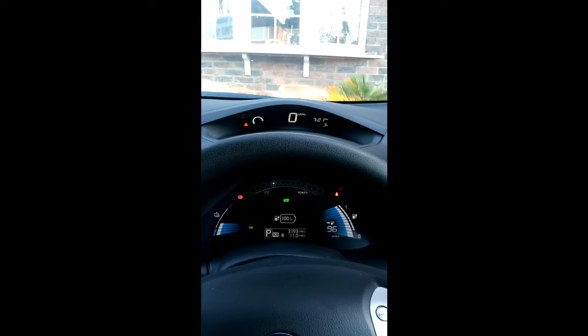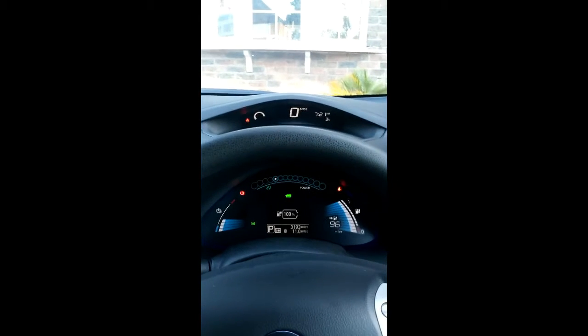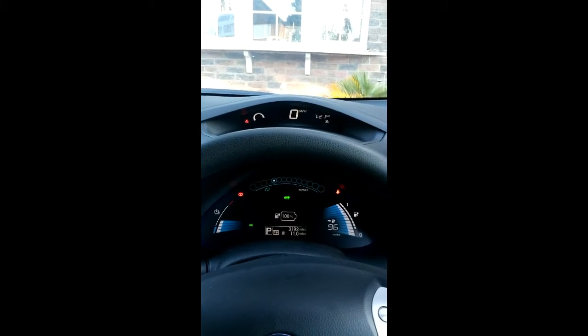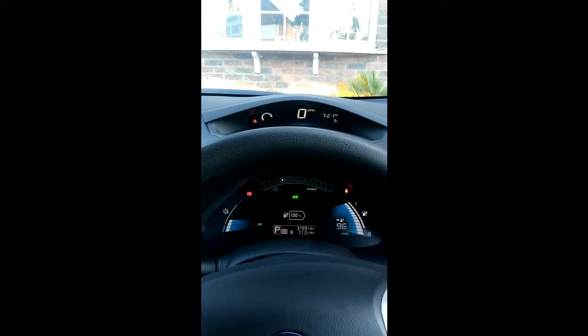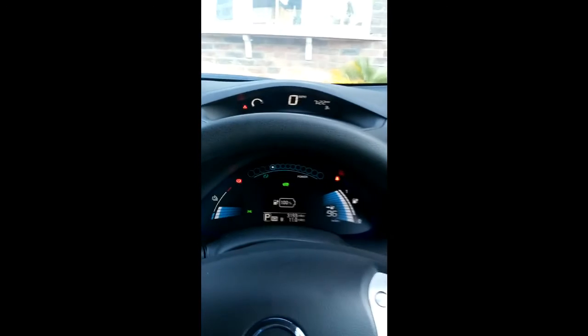Somewhere between 70 to 80 miles. I may have to go to a fast charger on the motorway, depending on how we do. In the 30 kilowatt Leaf, I made it back on a single charge. On this one, because it's the 24 kilowatt Leaf, don't know if we're going to make that, but we'll see how it goes. I'm going to be frugal in my driving to try and eke out the miles, and we'll see how we get on.